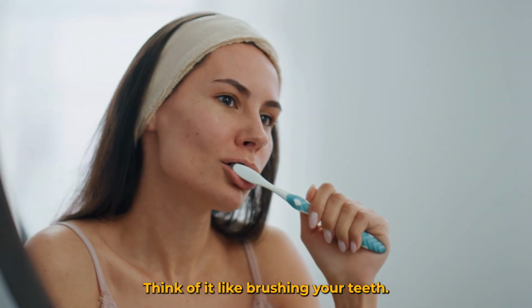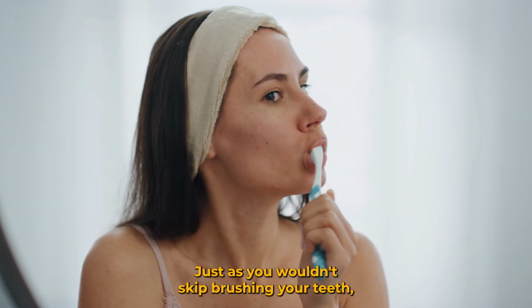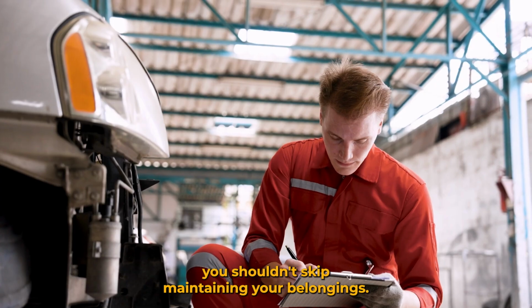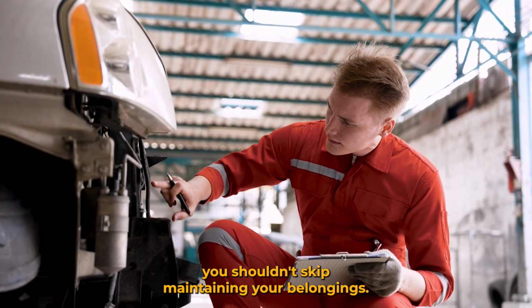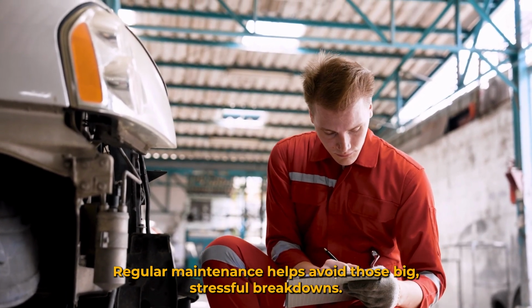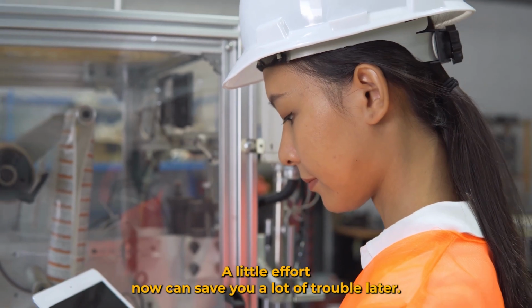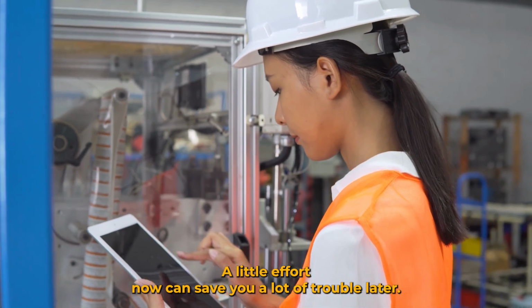Think of it like brushing your teeth, but for your stuff. Just as you wouldn't skip brushing your teeth, you shouldn't skip maintaining your belongings. Regular maintenance helps avoid those big, stressful breakdowns. It's all about prevention. A little effort now can save you a lot of trouble later.